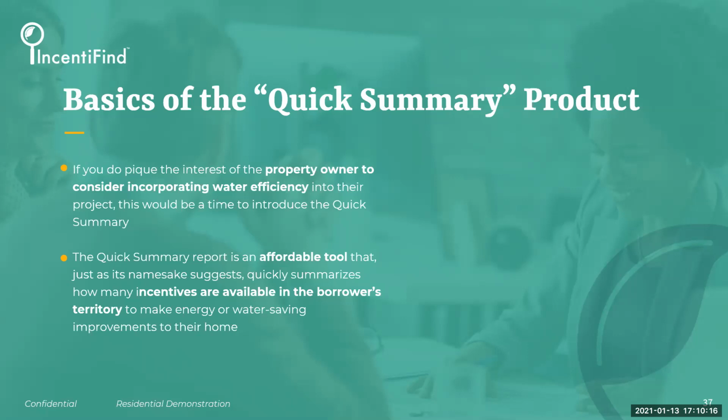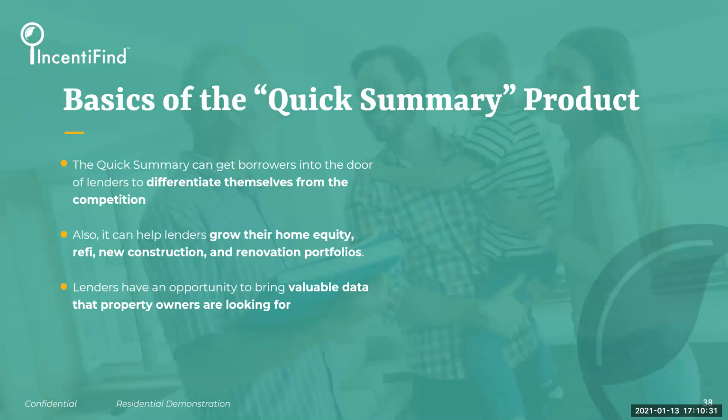A quick summary is a report that's an affordable tool that will quickly summarize how many incentives are available in the borrower's territory to make those energy or even those water saving type improvements for their own home. And then a quick summary can get borrowers in the door for you as a lender to differentiate yourself from your competition. It can be helpful to lenders to grow their home equity lines, their refinancing, if they want to get more value out of their home to do a project, for new construction projects and other renovation efforts. And then lenders have the opportunity to provide that valuable data and information to the property owner, who may not have known where to look for information on how they could lower the cost of their project, and to then qualify to get financing through your lending institution.